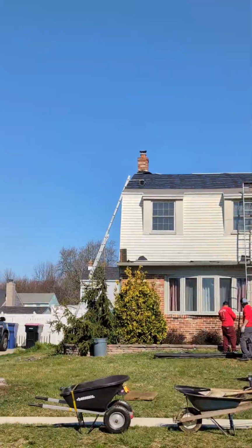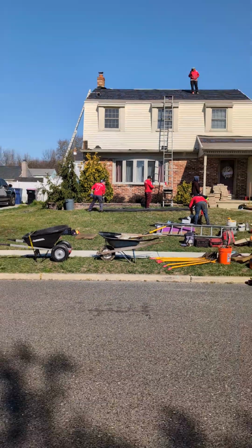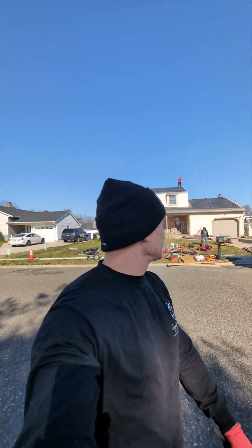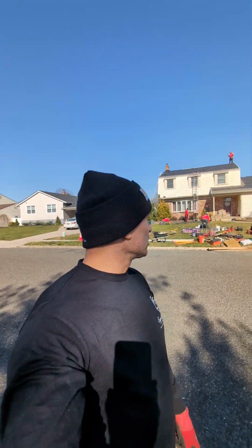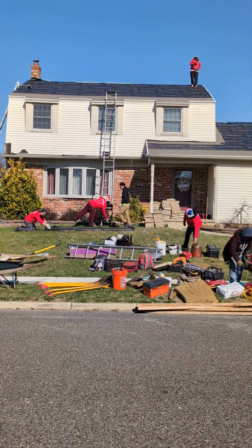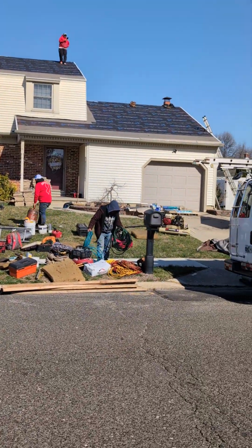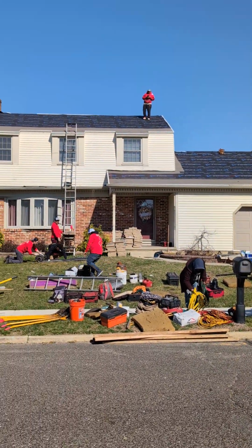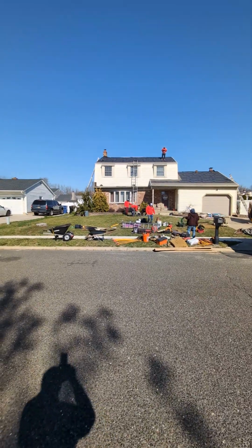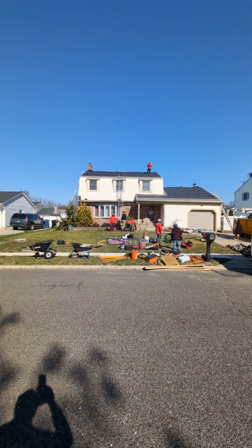So everything is moving along here. As you can see, we are pretty much all systems go. I'm sorry, I probably zoomed up on that last shot. But yeah, we're pretty much all systems go. Tarps are being folded, and we'll probably have all of these shingles up on the roof and be getting most of them in place before lunch. So just wanted to show you what's going on on the ground.